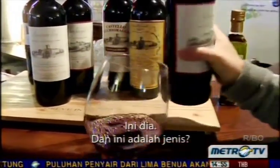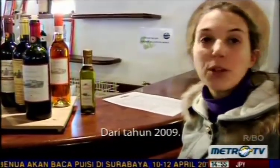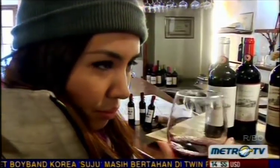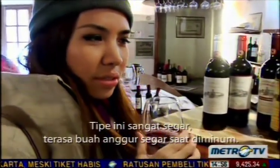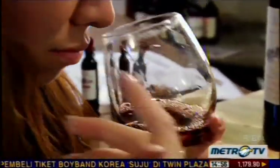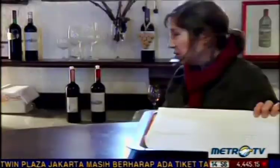Here you are. This is the Chianti Classico. Regular. Okay. From 2009. It stayed for 8 months in a big oak barrel. Okay. This is quite fresh, fruity, is it drinking? Yes. Very fresh, very fruity, and you can smell it. Yeah. This is good. Can't wait to taste the other one. Salute.